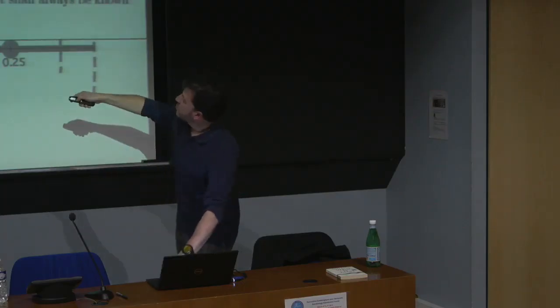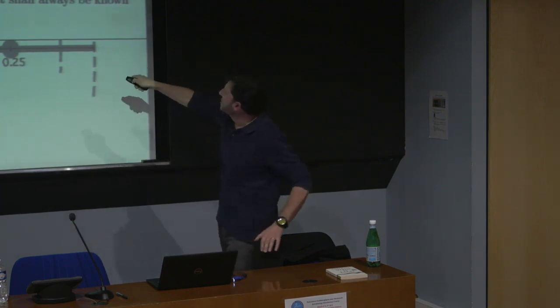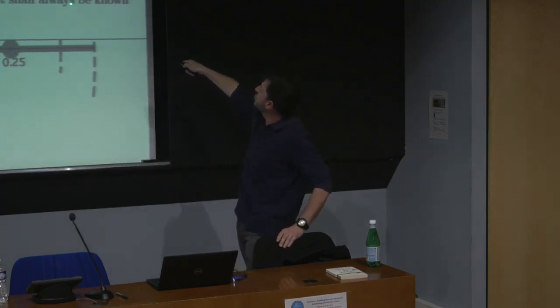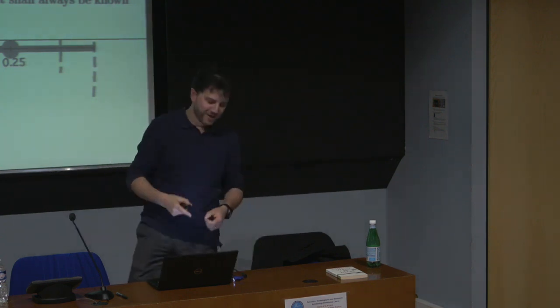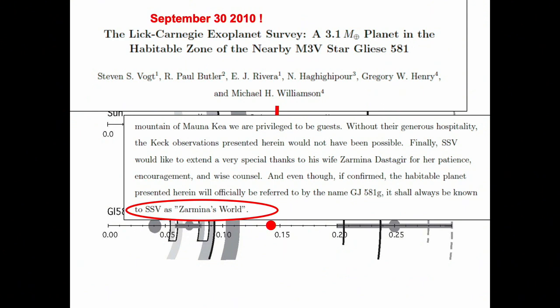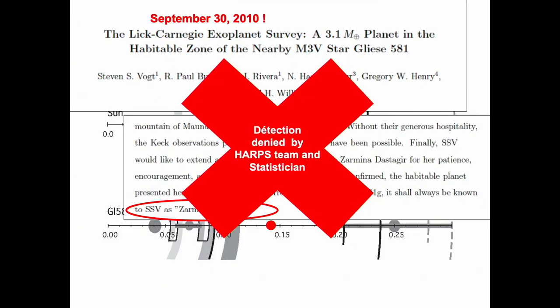He even named it after his wife. In the acknowledgements, it says that this planet that he had discovered should always be known as Zarmina's World. Zarmina Vogt is Steven Vogt's wife. That was cool, and it made headlines as well. Gliese 581g, the world of Zarmina. But quite quickly, the HARPS team and some statisticians demonstrated that this planet did not exist. It was an artifact.